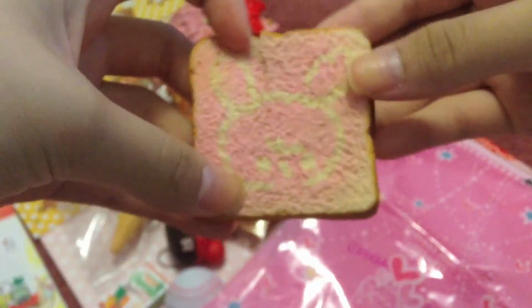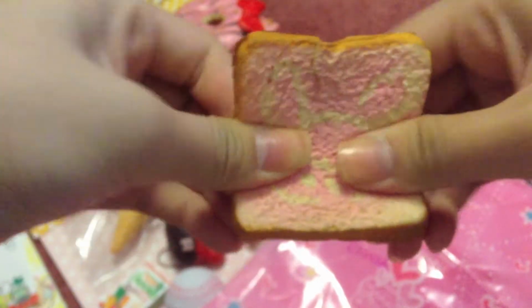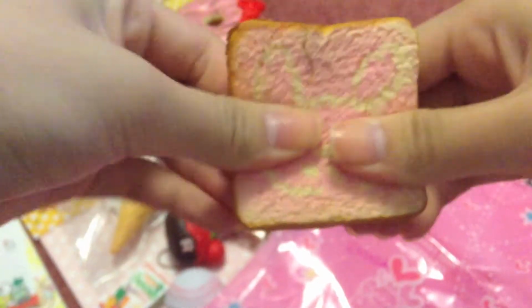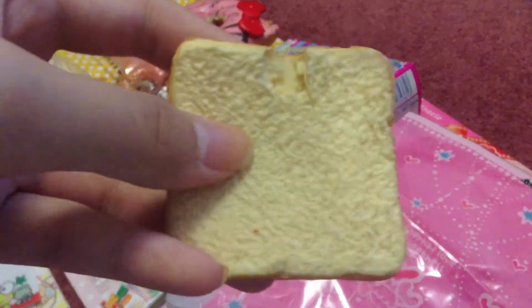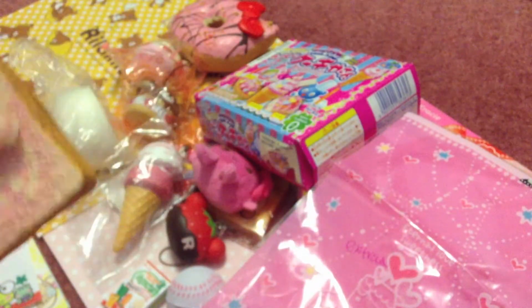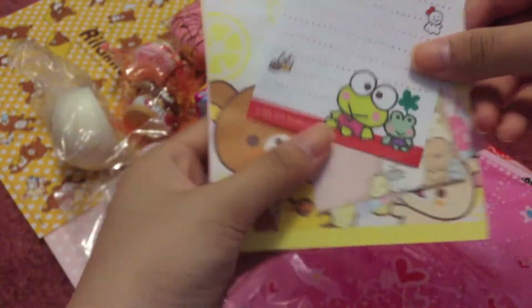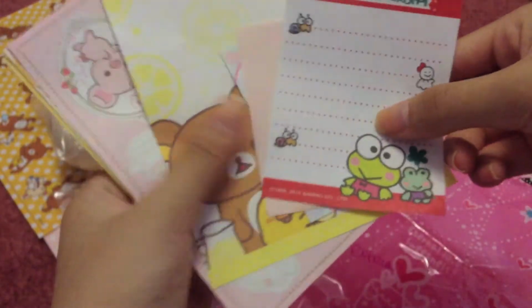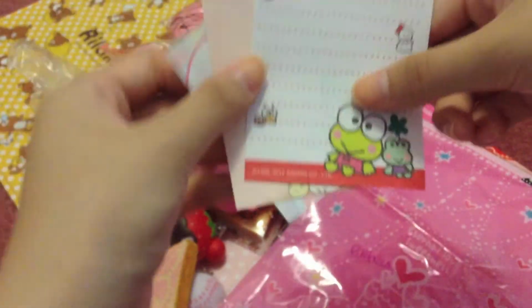Oh, and she gave me this defected, pink squishy thingy. I don't know what's in the front. It's like a bunny. But, yeah, it's pretty squishy, I guess. It's very thin, though. And it's quite defected. But it's really cute. So yeah, most definitely squish this. And oh my gosh, she gave me memo papers. Why? They're so adorable, but thank you so much. Oh my gosh, I've been looking for memo papers for ages. These are so cute.